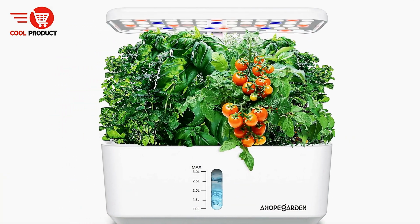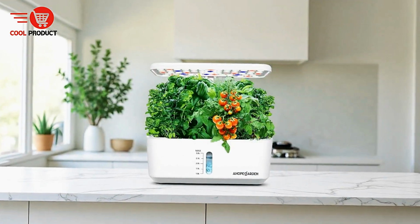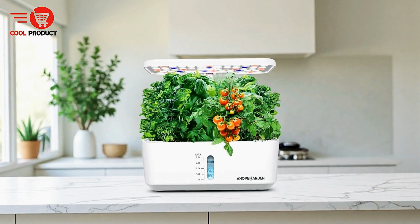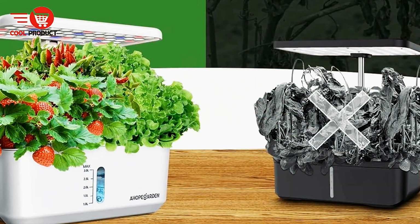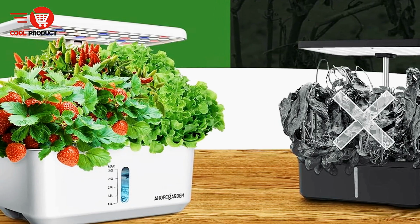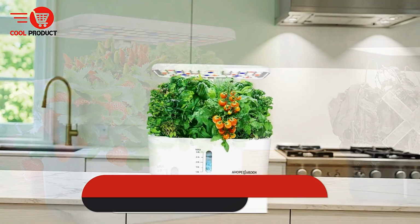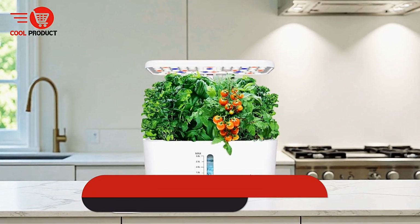Compact enough to fit on a kitchen counter, this indoor garden adds both function and charm to any home. It's not only a convenient way to keep fresh ingredients within reach, but also a delightful gift idea for families, especially during holidays like Christmas. The Ahopegarden Hydroponics growing system turns everyday spaces into thriving gardens, offering freshness and greenery all year long.